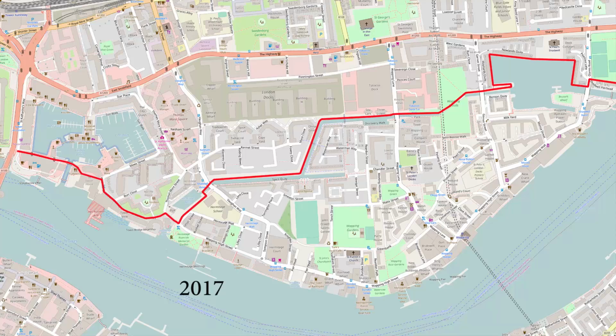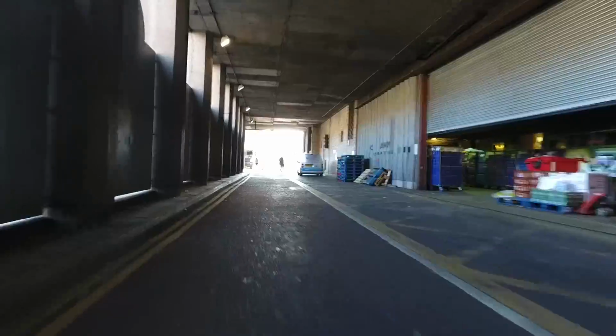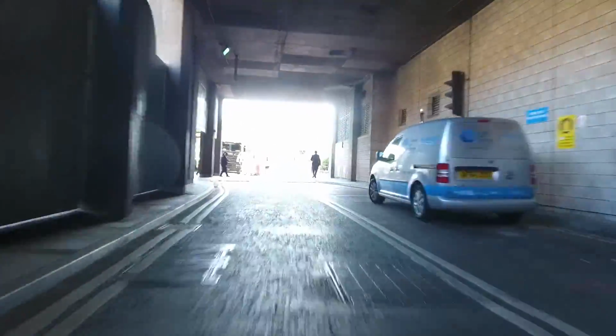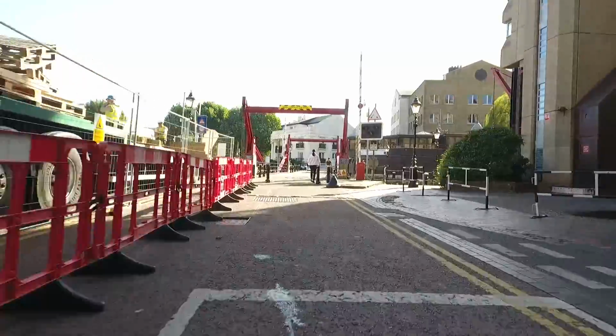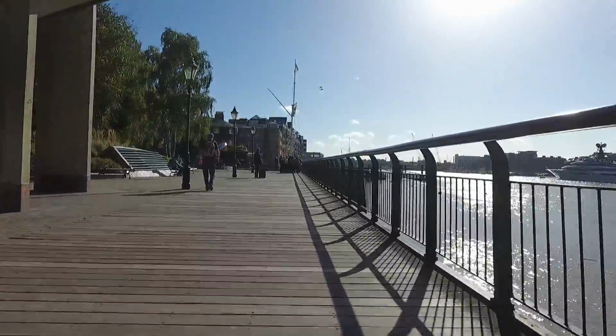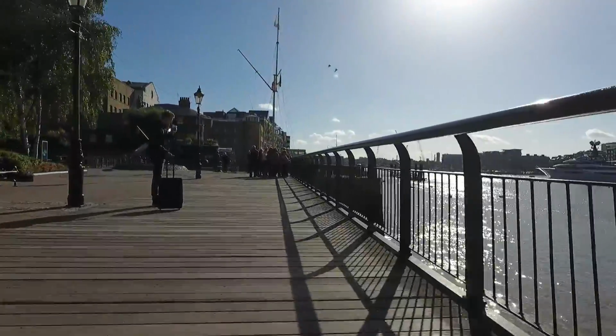The first section, beneath the Tower Hotel, is the worst section, and a reminder that the hotel has been voted London's ugliest building, twice. Cycling on the waterfront would be much pleasanter, but obviously can't be done when it's busy with pedestrians.